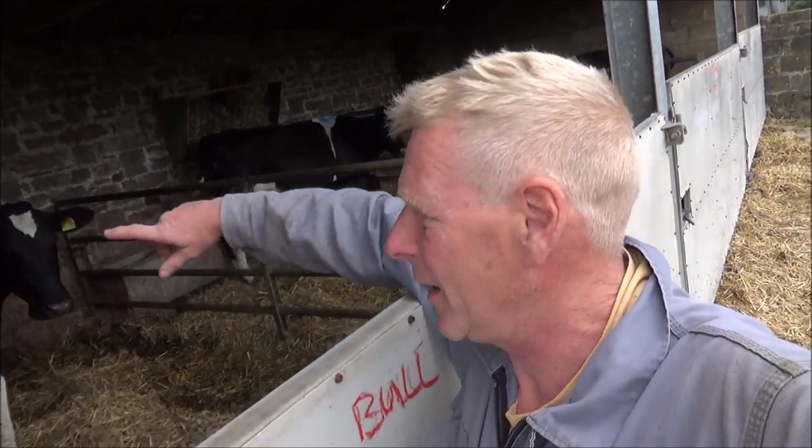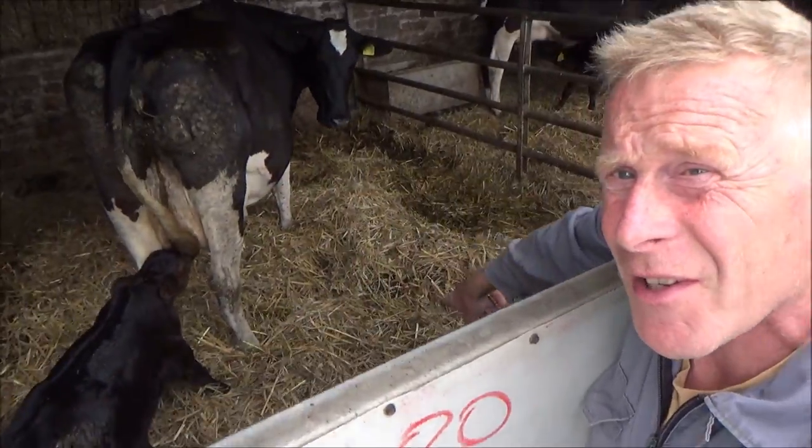Okay, three cows here, three young calves. Look, there's one sucking away there. So these cows are here, but I've got a herd of cows out in the field.